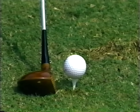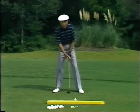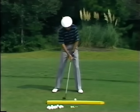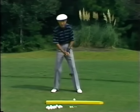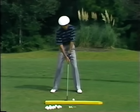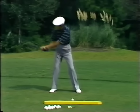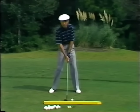Now I prepare my stance using my target line. I adjust my stance for desired ball position and weight distribution. I'll use the target line again to guide the path of my golf swing.